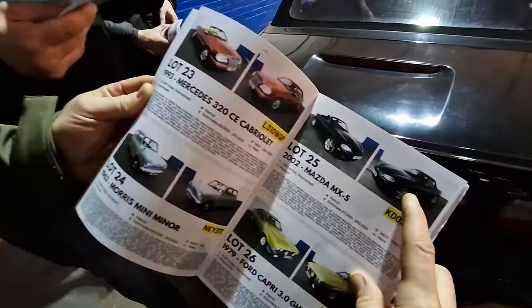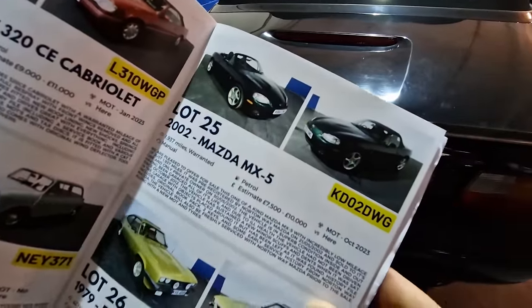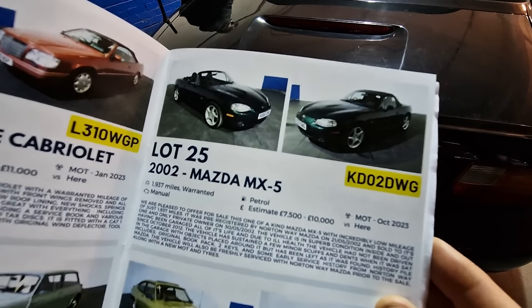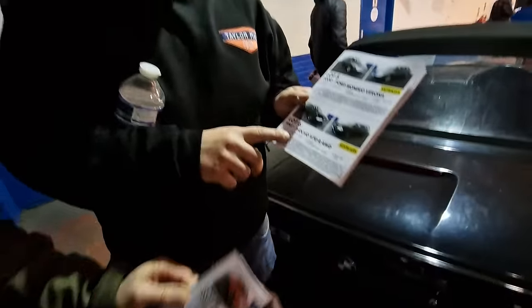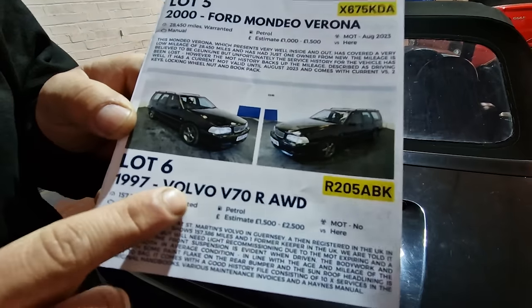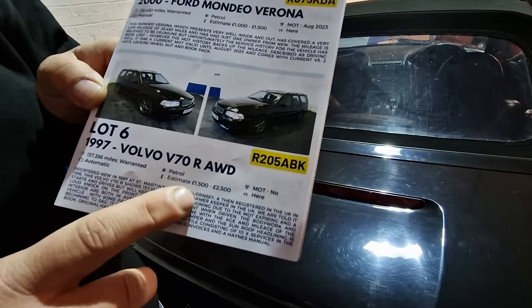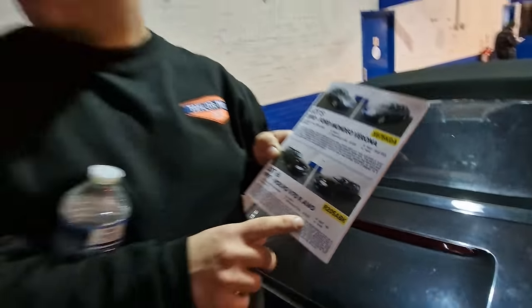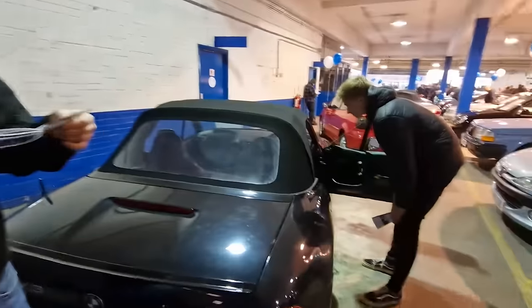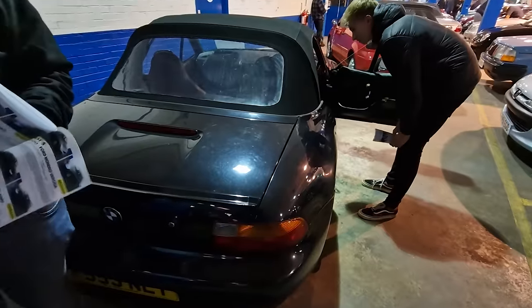And also, this Mazda MX-5, 1,937 miles. From new? From new, wow. Yeah. I like this Volvo V70R all-wheel drive. Yeah, that is nice. That's really nice. And it's got an estimate of 1,500 quid to 2,500. What a great car to take to Switzerland in the snow. Indeed, yeah. There is so much cool stuff here. I'm really excited. So let's carry on with the auction. I can't believe I've just provisioned all this.